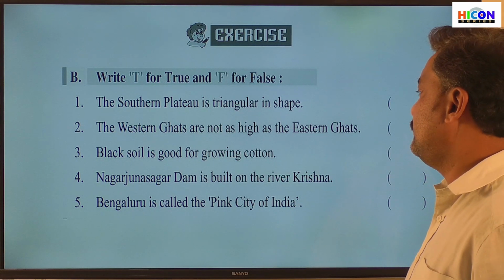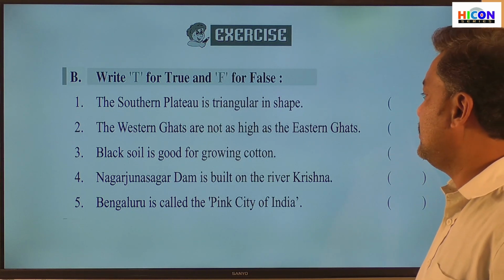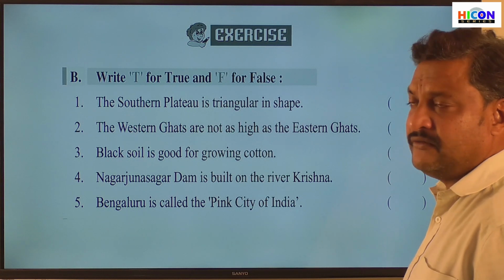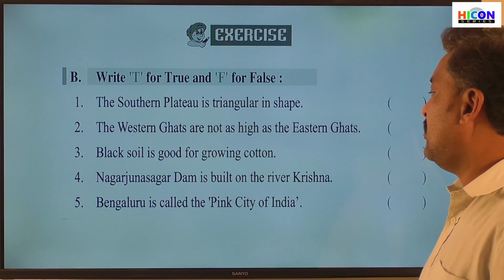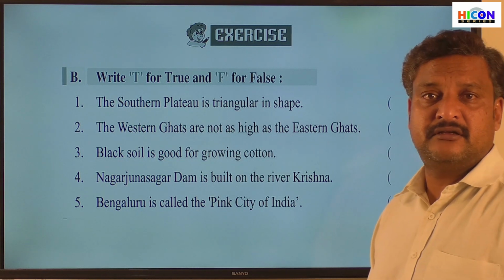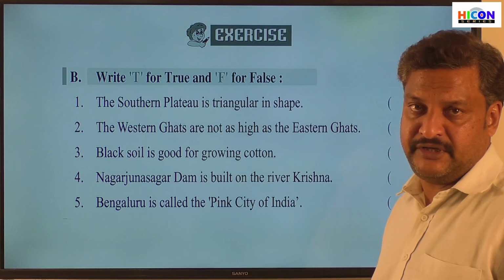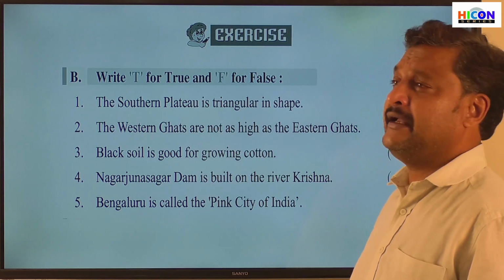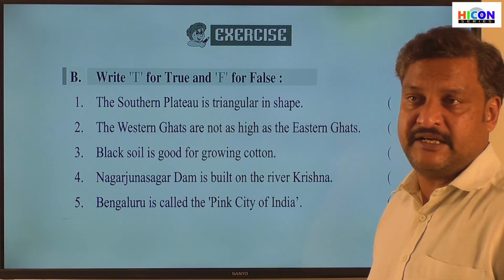Black soil is good for growing cotton. Right statement. Black soil is good for growing cotton. Nagarjuna Sagar Dam is built on the river Krishna. It's true again. And Bangalore is called the pink city of India. Which is called the pink city of India? Jaipur, isn't it? Yes, Jaipur is called the pink city of India. Now Bangalore is the IT capital of India. So that's a false statement.